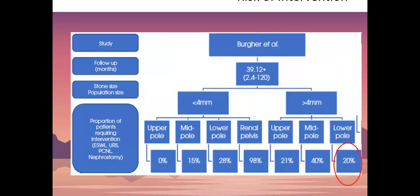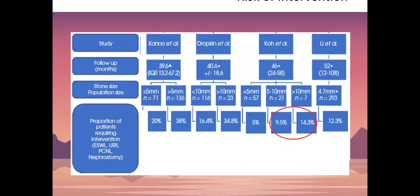Berger et al. found that for stones larger than 5 millimeters in the lower pole, there was a 20% risk of intervention. And Coe et al. found that, again, for stones between 5 to 10 and above 10, the risk of intervention was still quite low at about 15%.